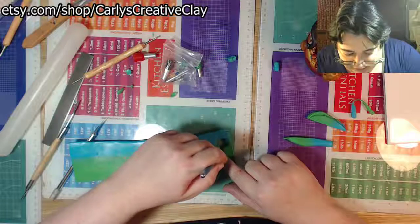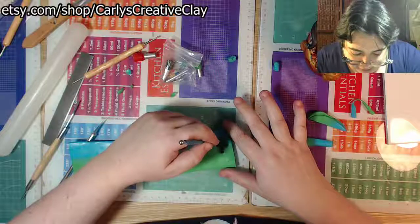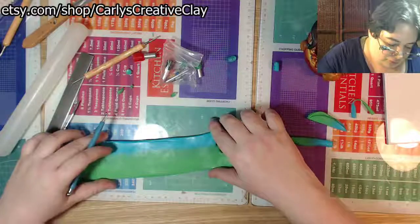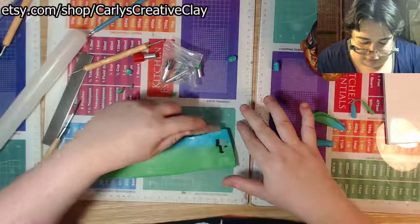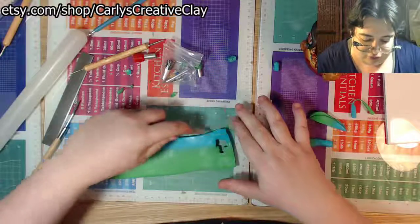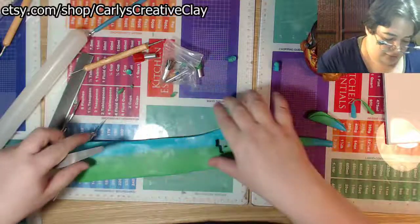And you can pick any shape you want for the light to come through. But because I'm doing a bit of a natural one, I wanted to go for something. I was deciding between tree and bush, and I thought tree would look better. There we go.